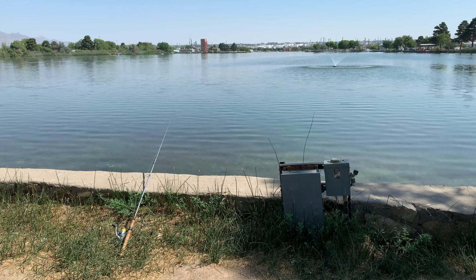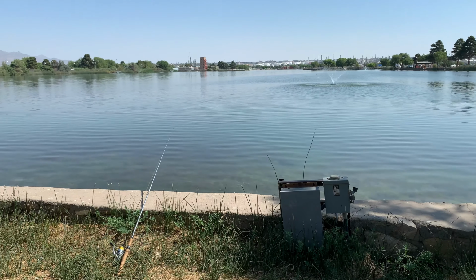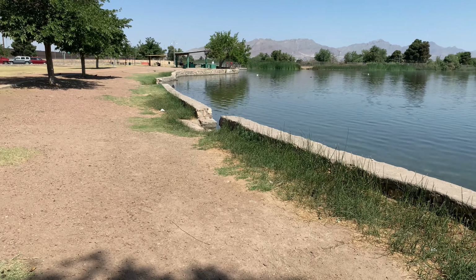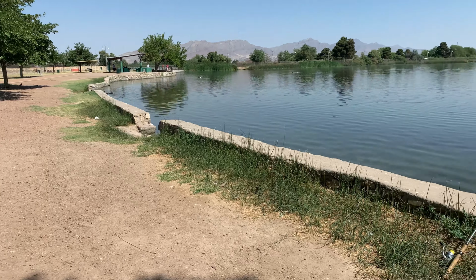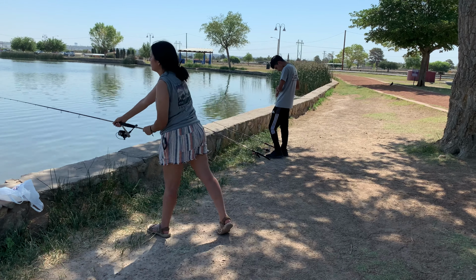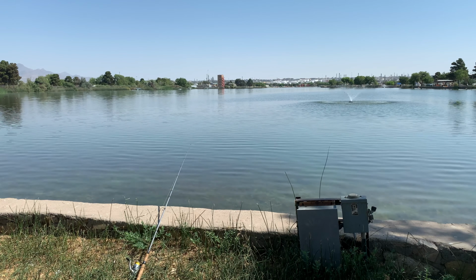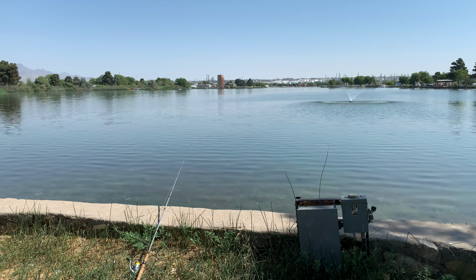So we moved yet again. This is the third spot? Yep, third spot we've tried. Not seeing anybody catch anything. This spot earlier was filled with people fishing. When we came by, there's nothing there. They left. There was an old gentleman over here with about 3 or 4 poles. It looks like he left. We haven't seen anybody catch anything. So we'll give this place a try, maybe 30 minutes. We might move to one other spot. If not, we'll just call it quits for the day.